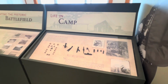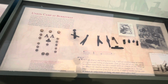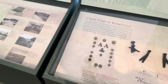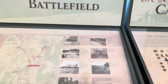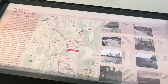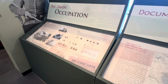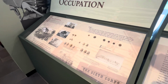Tells you a little bit about life in camp. Different things they made. Union cap. Some of the buttons have been found here. And they document some of the history of the battlefield, which is really neat to read. Preserving the history of Sailor Creek, which is very important. It talks about the Union occupation and has some really cool pictures of bullets here.